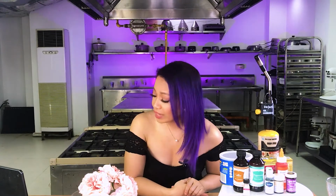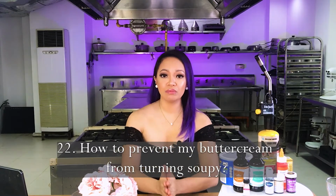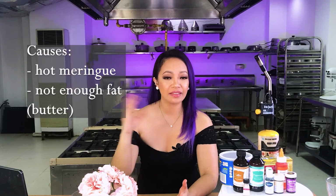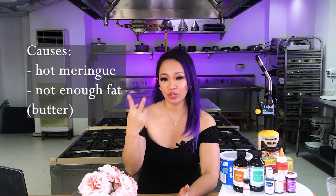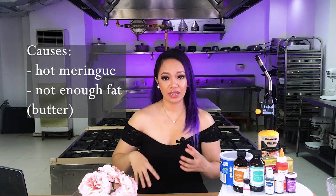Next, how can I prevent soupy buttercream? Soupy buttercream usually happens when people get too impatient. They add the butter while the meringue is still very hot, and they add the butter a little bit at a time. Second reason could be you're not adding enough butter. To create that nice water to fat ratio of an emulsion, you need the right amount of butter so you can have a thick and creamy frosting.